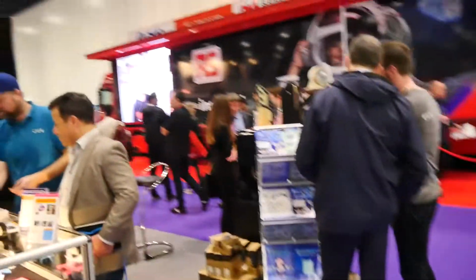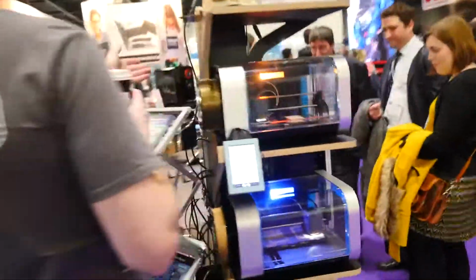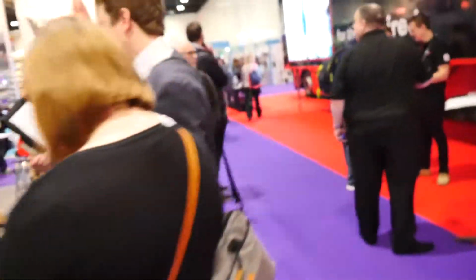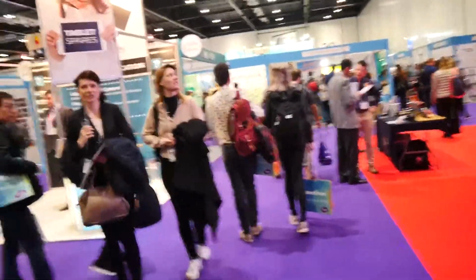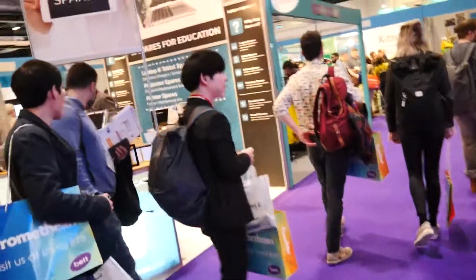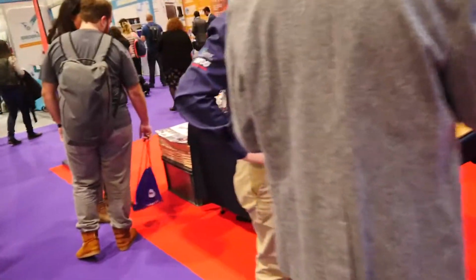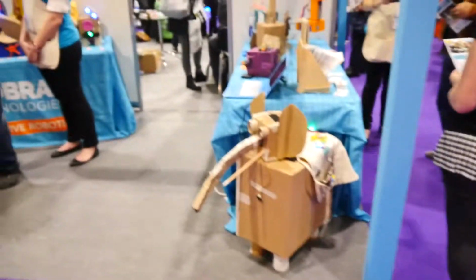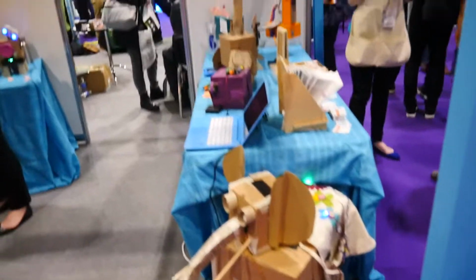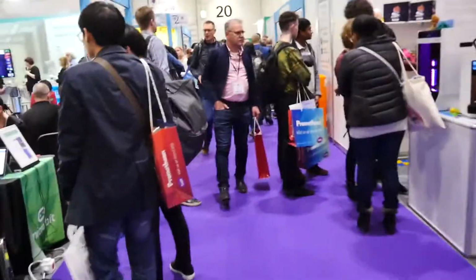These things look interesting, don't they? All these turbines and whatnots, 3D printers. Look at that. This is definitely the place to come for technology. Marvellous. These are cute little things, aren't they? Some sort of cardboard creations. Look at that. Bird Brain Technologies.